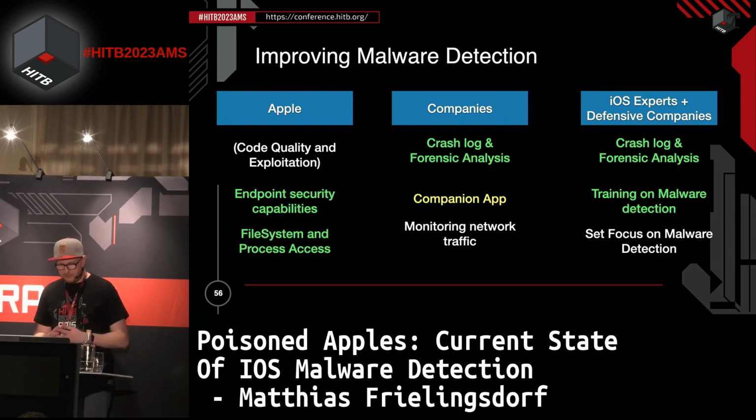If we want to improve malware detection, there's a couple of things that Apple could do. Of course, it's code quality and exploitation. If you have fewer vulnerabilities, there are fewer exploits available. If you have more exploit mitigation, it gets harder and harder. But they're actually doing a really good job there. And I think since the ECR team started in the last years to really improve things, it's getting harder and harder and harder. And this is also what experts like Luca Todesco are saying.